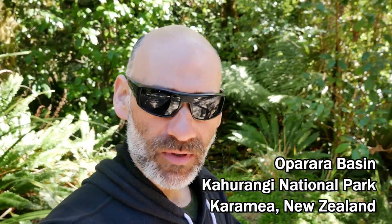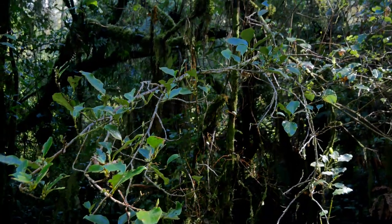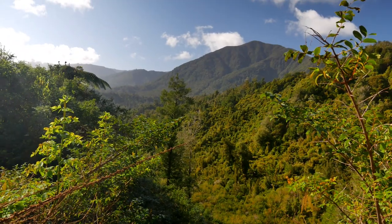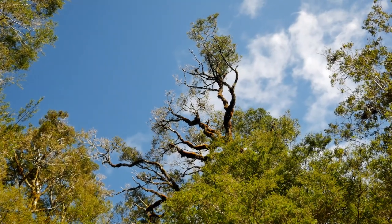We are deep in the Kahurangi National Park today to explore some beautiful hidden gems in this remote national park, which is the second largest national park in New Zealand, up in the northwest corner of the South Island. This rugged west coast area just outside of Karamea is the stuff that dreams are made of. If you're looking for caves, remote, lush, dense forests, and some rarely trafficked, wonderful, beautiful hidden gems.